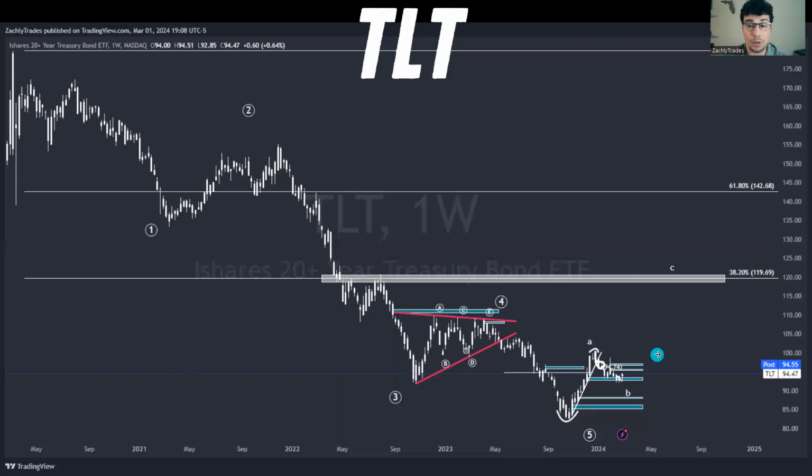Typically, your wave 3 is your most impulsive. So wave 3 would be 3 or C, and you can see that here, right? The wave 3 was very impulsive and fast moving to the downside. And so our wave C, once TLT does get going, aka when the Fed does start cutting rates, most likely we're going to see TLT moving in a nice fashion.